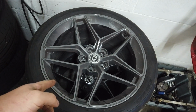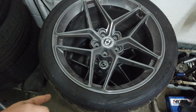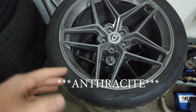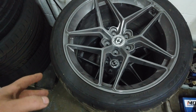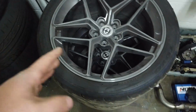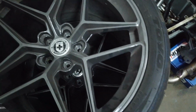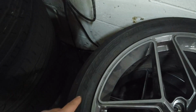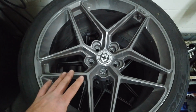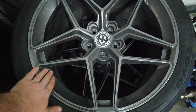So here we have my rear HRE FF11 in graphite gray wheels. They look great. I have no complaints about how they look. These are my rears, which are 20 by 11. I've got R888Rs, a little bit bigger than the recommended tire size, but that shouldn't be a problem: 315/30 R20. Anyways, these rims are fine, no problem. I've also applied ceramic coating to them.